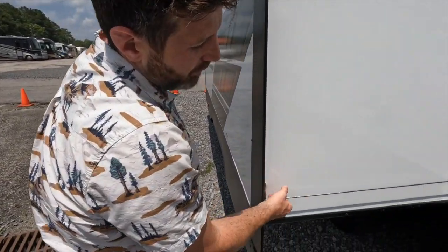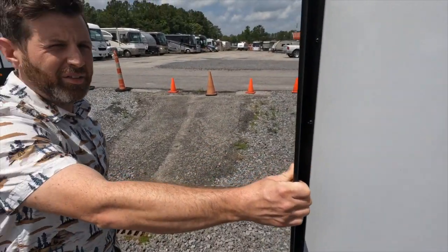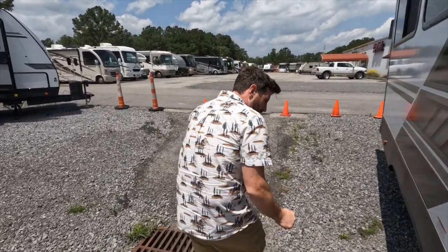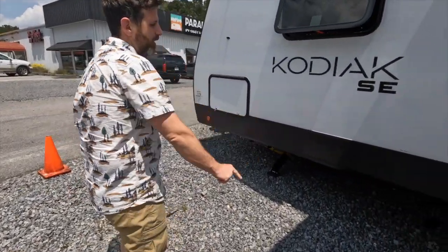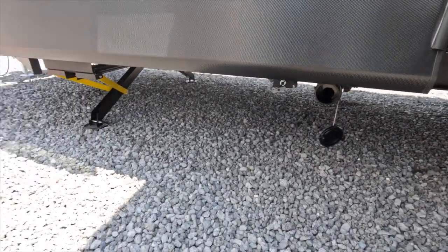I like that they also put the cables for the slides. I feel like it's just much smoother and they're definitely quieter. Yeah, in my opinion. Let's see, is there anything out here? No, nothing too interesting. Oh, it does have a second gray tank. Nice. So, yeah, probably be the galley tank.